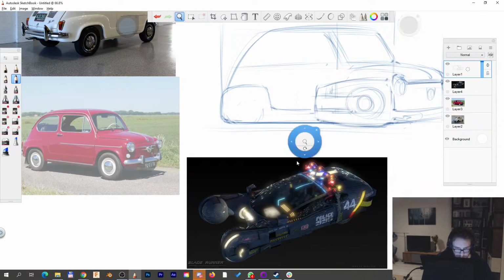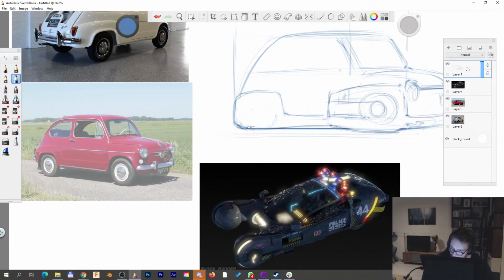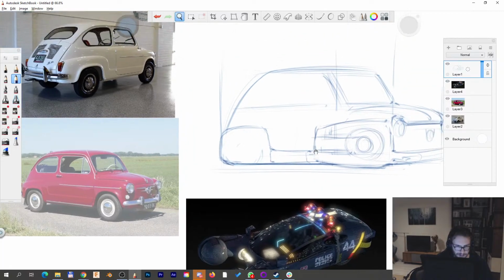Okay, so we have this nice line there that I can turn a little bit into something. Oh, we could do a much smaller door. So whoever gets into the car has to crawl over a little bit of area here. I find that a little bit cyberpunky.